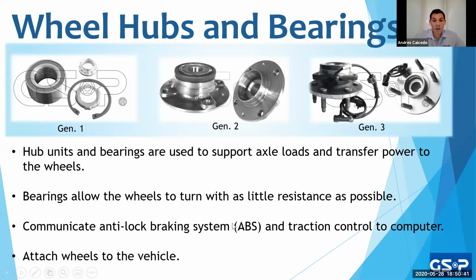We're also going to have the ABS system, anti-lock braking system, which we're going to talk about in a little bit. And this one, the last one, this is my personal opinion, but it's the most important because it attaches a wheel to the vehicle. In the third generation, as we can see, even in the second generation, where the lugs go, right? The lug nuts, that's where the tire is attached. If this part fails, if this wheel hub fails, we're going to lose a wheel. God forbid that happens, but that is monumental.